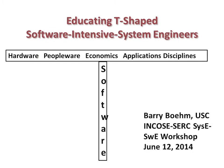Okay, so this is about educating T-shaped software-intensive system engineers. It basically says it works out best if somebody is deep in one discipline but is not I-shaped, only in that. They're also getting a working knowledge of hardware, peopleware, economics, finance, medicine, whatever kind of application they're doing.